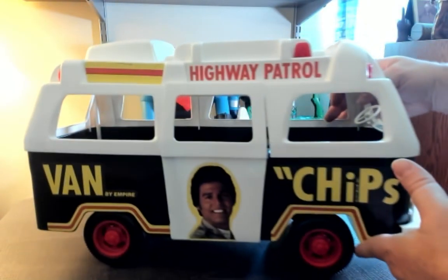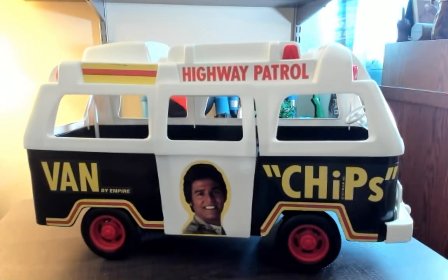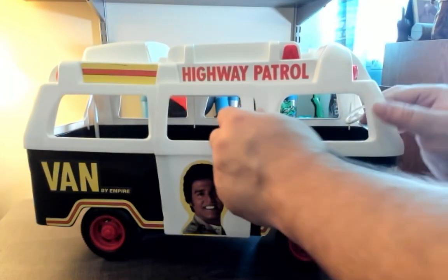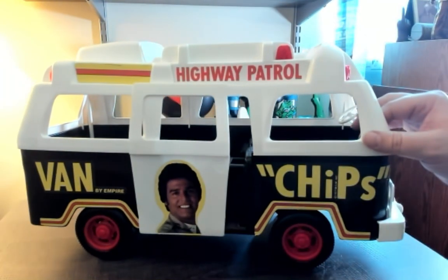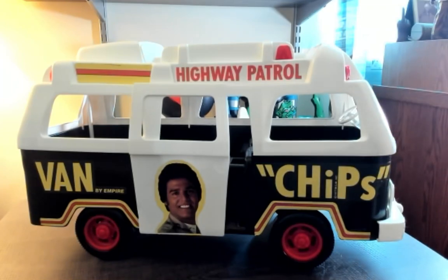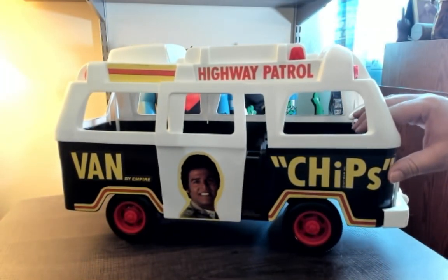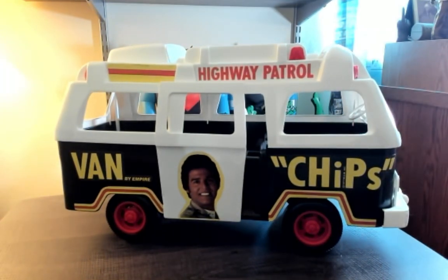I don't have any of the Mego CHiPs figures. I want to get them at some point because I was such a fan. And believe me, I was a fan. I had a CHiPs playset with a helmet and stuff that you could attach to your bike, so you could ride around your neighborhood, making sure all the neighbors knew that kid is not quite right. But I didn't care. I was in love with CHiPs, and I still am.